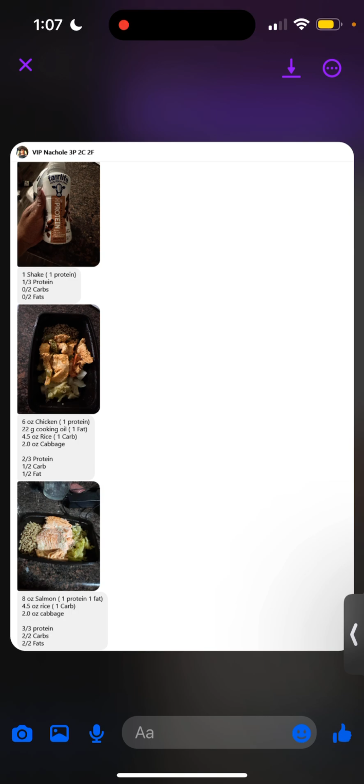And looking at Nicole's report, you can tell right away, okay, so Nicole has 3 proteins a day, 2 carbs, and 2 fats. Got it. That's her portions. Just looking at this, you already know from a glance, right? One glance and you know. So now let's go into bad examples. So first of all, here's a bad example.